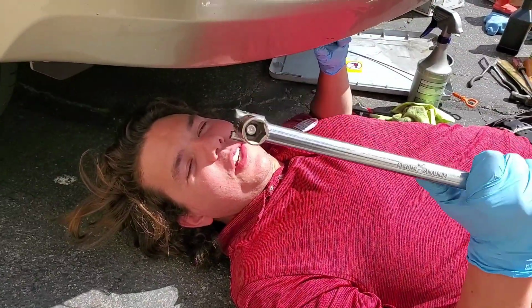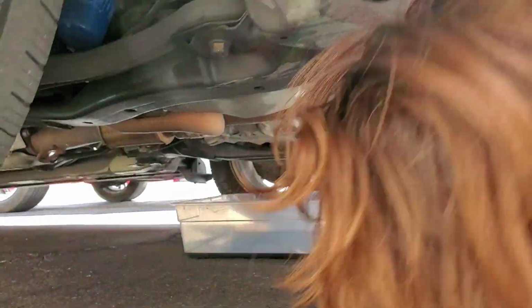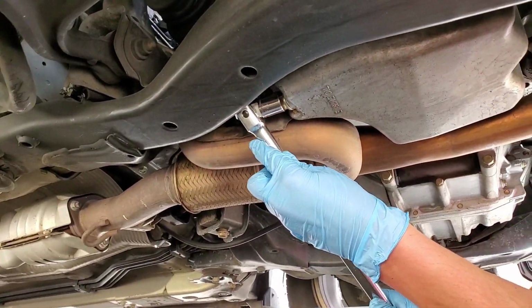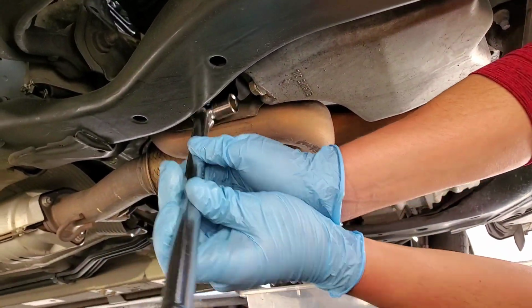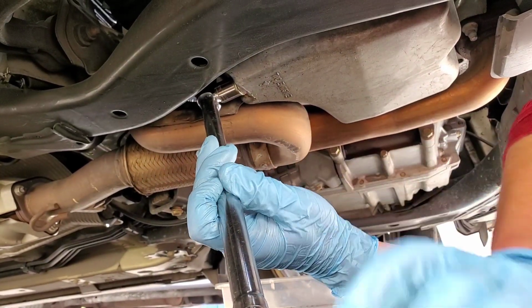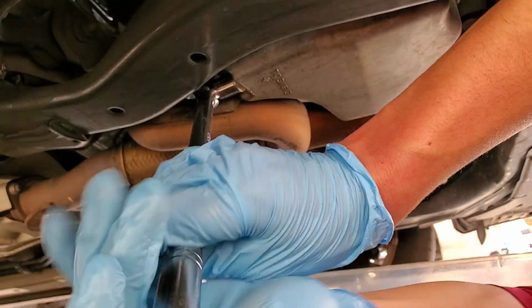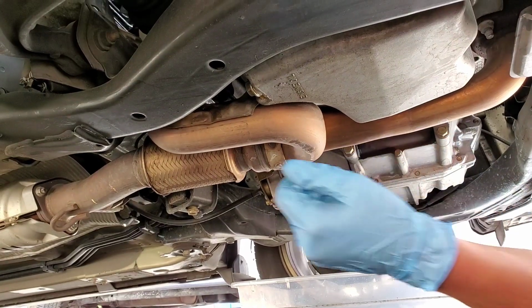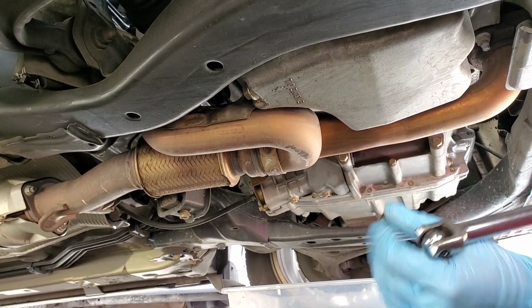All right, here we go. We got our 17mm socket, and we're gonna crack her loose. Now just watch this muffler here. It's a little hot, especially after idling. Get her at the right angle. Alright. Looks like, no. Let's see. There we go. We got her. Use our socket to loosen her up.